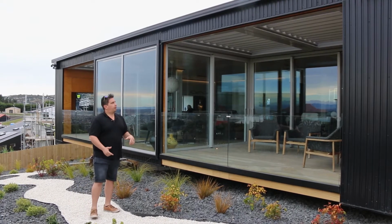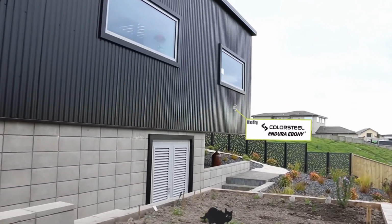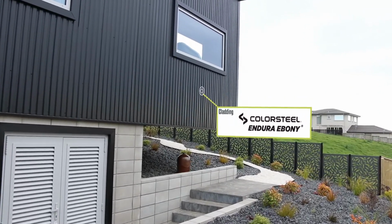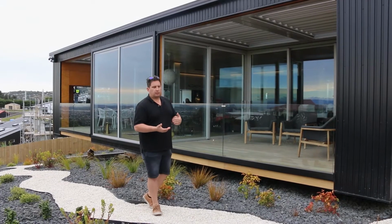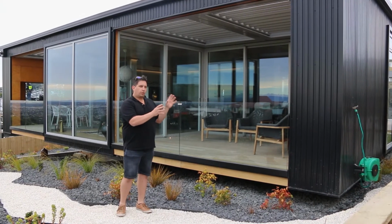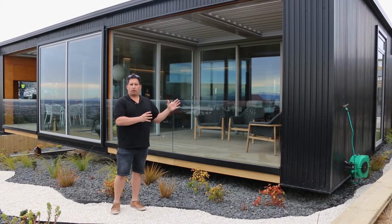The cladding choice in this house, we've gone for colour steel cladding. Reasons, maintenance free really. Client doesn't have to do a lot to it, simple wash down, rain washes it down a lot, don't have to upkeep it. Gives you a three-dimensional look with the ribs, and also gives you that look of a batten type finish to the house.